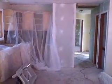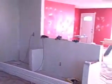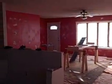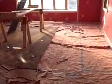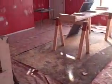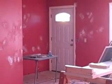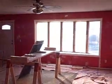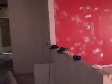This house has a great open floor plan. The kitchen and the living area are all connected. You can see here, this is our living room. They got it patched up, ready to paint. We were able to keep the floor here in the living room, so we have that covered so we don't get any paint on it. Here's a look at our new front door that they just put in today, I believe. We're going to have to replace a few of these windows. Some of them have been replaced, some of them haven't, so we just got to do about 6 of them.